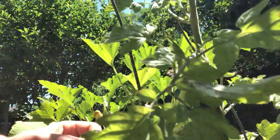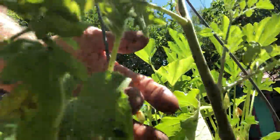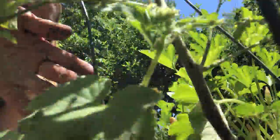Oh, we have our first cucumber. Where is it? Oh, underneath. Oh, there we go. Yeah, you can see it, right by the blossom. You can see it a little bit. It's right under the blossom. It's starting to be a lemon cucumber, which grow to be about the size of my fist. But our zucchinis are getting ready to harvest.